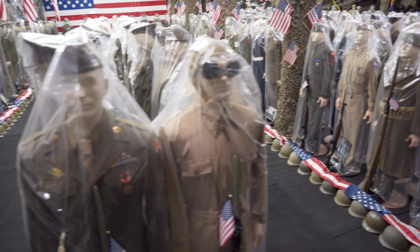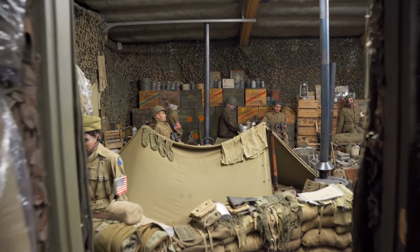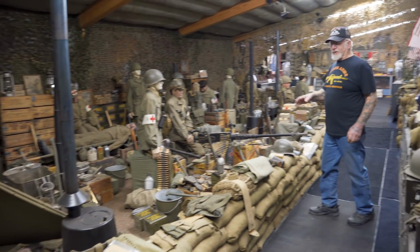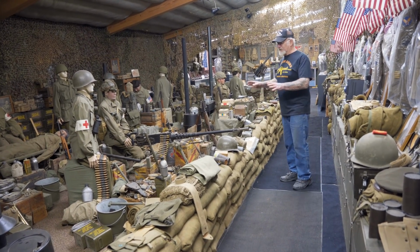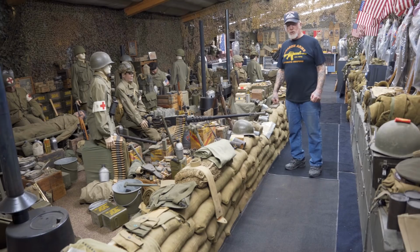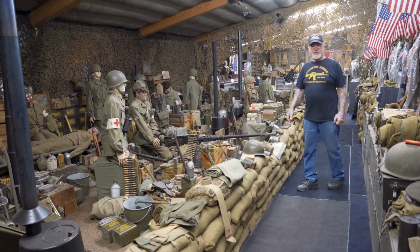Okay, this is one of my 6 machine gun bunkers. See, the people come in here, and this machine gun bunker is really special because it has sound effects and laser lights. And this is all 100% original World War II stuff. This is exactly the way the machine gun bunkers would have been set up in Europe.